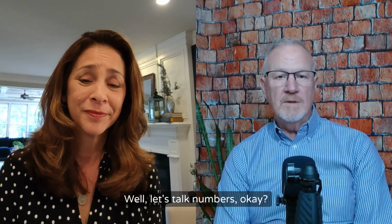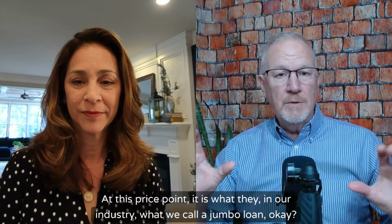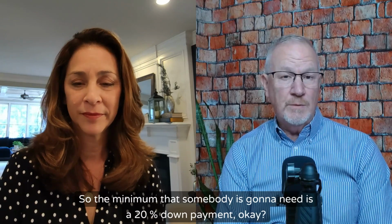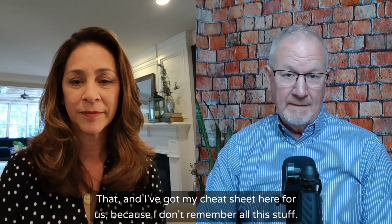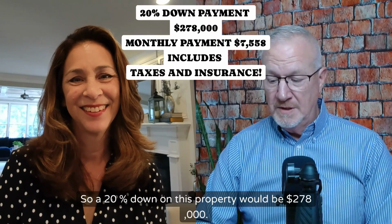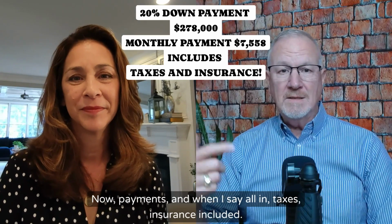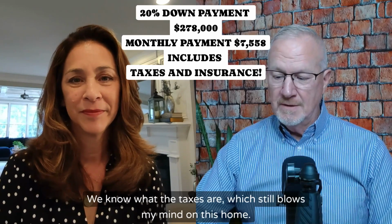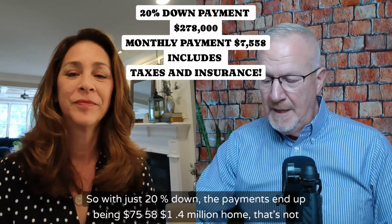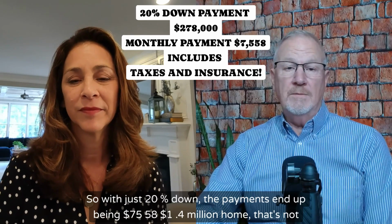Well, let's talk numbers. At this price point, it is what we in our industry call a jumbo loan. So the minimum that somebody is going to need is a 20% down payment. I've got my cheat sheet here because I don't remember all this stuff. A 20% down payment on this property would be $278,000. Now, payments, and when I say all in, taxes and insurance included, we know what the taxes are, which still blows my mind on this home. So with just 20% down, the payments end up being $7,075.58.